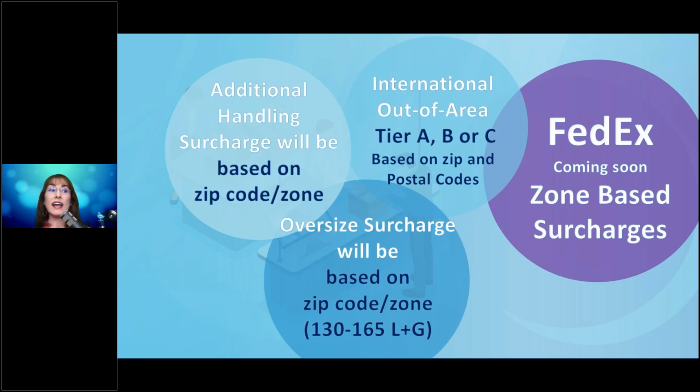Now they're dividing up all these surcharges by zones and zip codes and postal codes. So basically, from here to there, or from here to the other place, or from here to the further place, different types of surcharges will apply. So they made it really complex for our development team.